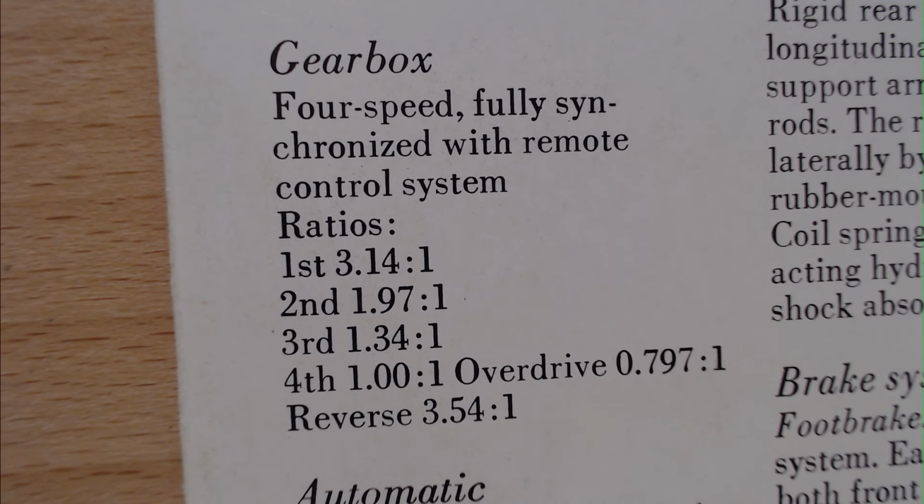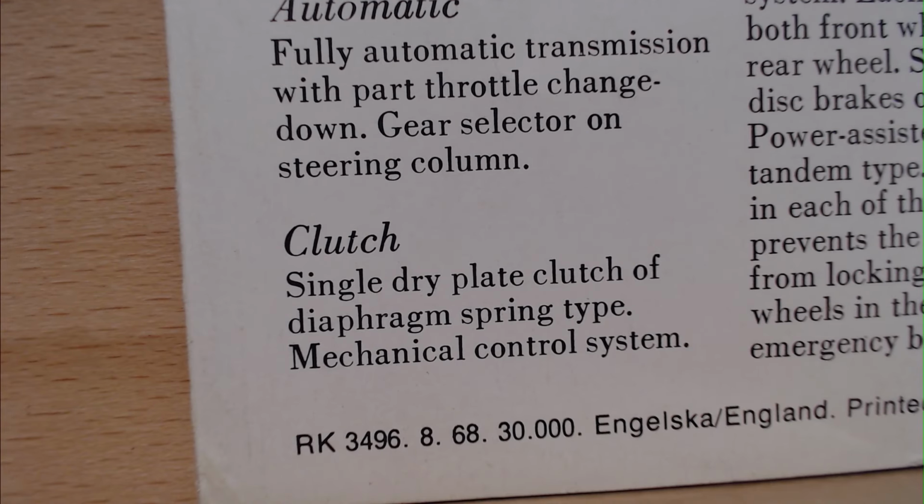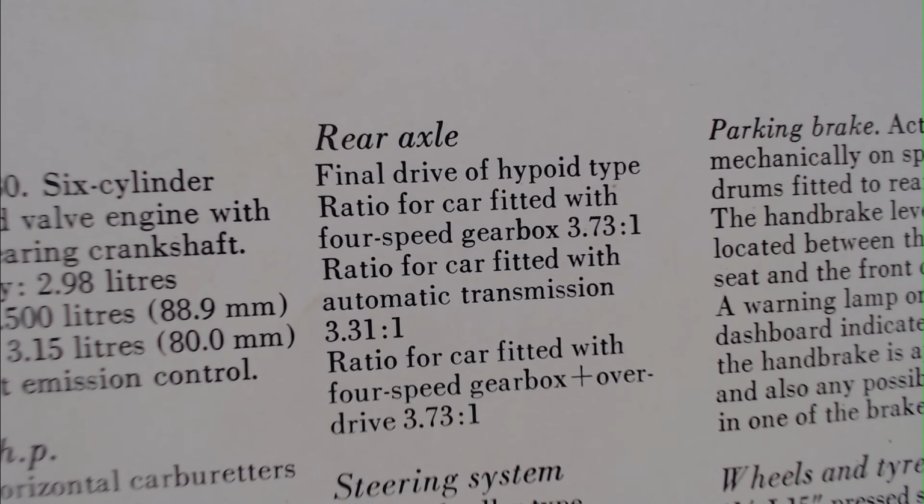Gearbox is a 4-speed, fully synchronized with remote control system, then shows the ratios. And of course we get the optional auto, fully automatic transmission with part throttle change down, gear selector on steering column. Clutch is a single dry plate clutch of diaphragm spring type, mechanical control system. Rear axle is final drive of hypoid type, ratio for car fitted with 4-speed gearbox, and it gives you that ratio for car fitted with the auto, and again the ratio for car fitted with 4-speed gearbox plus overdrive. So there was another option there to have it as a manual with overdrive.